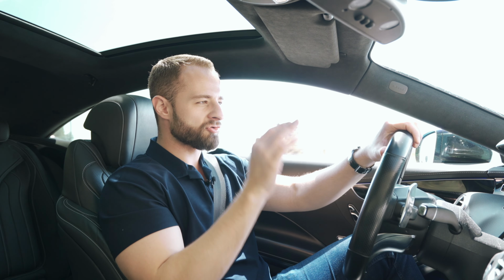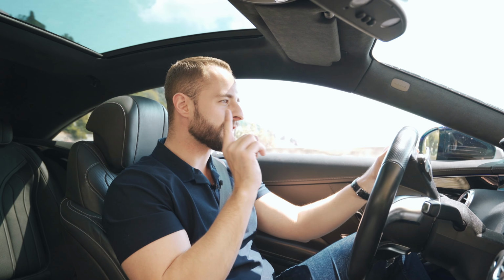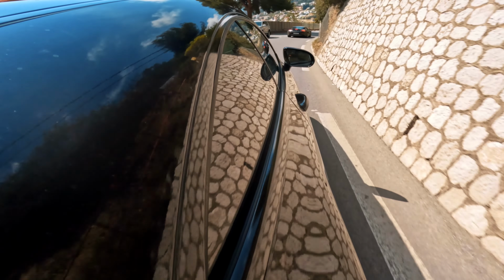And let me tell you, I was driving next to it with the Aston, and the car passes you at 200 and you can hear a slight wind like this. It's so interesting to witness.